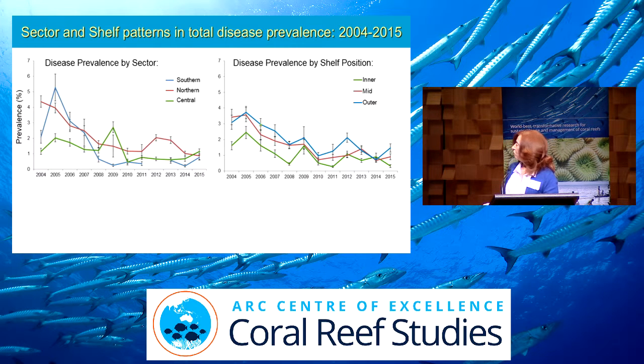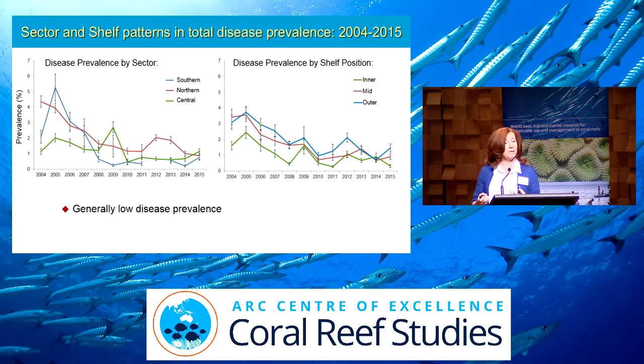Now this shows you the patterns in that data over the 12-year period, first shown by sector in the southern, central, and northern sectors, and by shelf position in the inner, mid, and the outer shelf. And one of the first things that you notice is that overall, disease prevalence levels tend to be low, somewhere between 1% and 4% here on the Great Barrier Reef.